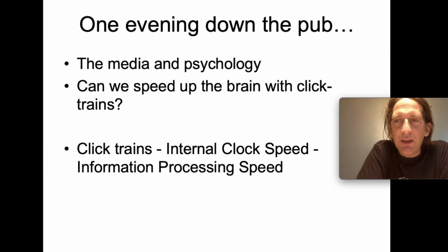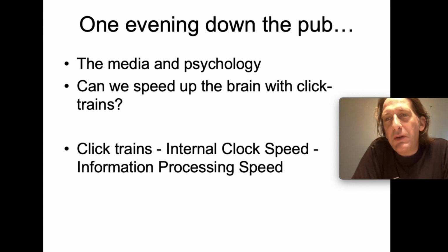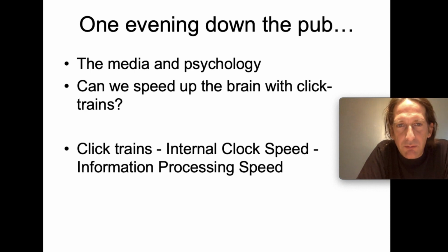So I just so happened to be down the pub with my old PhD supervisor, John Weirden, and we were discussing this programme and this ridiculous experiment by Eagleman. And although we thought it was a bit ridiculous, we thought that there was a good idea in here somewhere about this relationship between time perception and the processing of information. So what occurred to us down the pub over a couple of drinks was this question: can we speed up the brain with click trains?